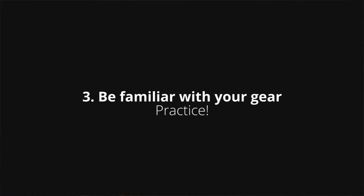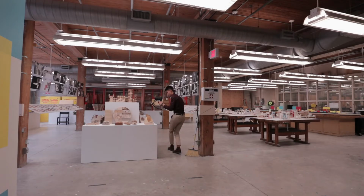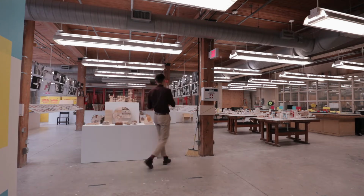Third thing I really wish I knew when I started going to more video shoots is to be really familiar with the gear you're going to be using on the day of the shoot. And this is in part really important because on shoot day you actually have a very limited amount of time to set up your equipment and get going.